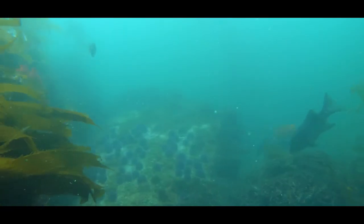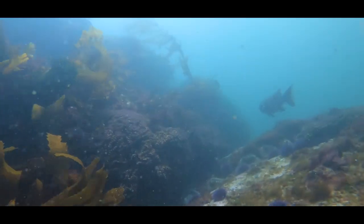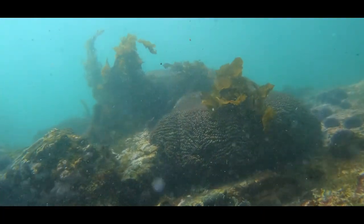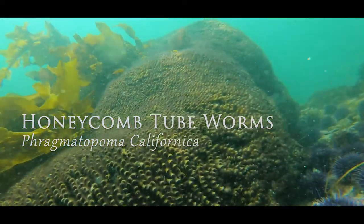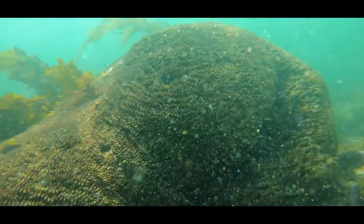There's a California sheephead in the murk. You'll notice here that almost all the rocks are covered in coral-like animals. But these aren't corals, they're the homes of honeycomb tube worms. Also known as sandcastle worms, they live in colonies, building tube reefs on rocky beaches.